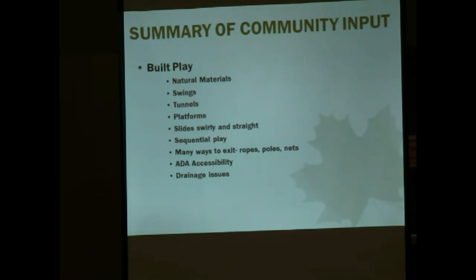Built play, we heard that natural materials were wanted, things that were made out of real wood and rocks and things like that. Swings, tunnels, again, platforms, some of these kind of blur into one category and another. Slides, swirly and straight. Sequential play, when we were talking a lot with the Kids Club in particular, everything was a story, and how did you go from one piece to another piece to another piece, and how did all those kind of come together? Many ways to exit, poles, ropes, nets, that kind of stuff, ADA accessibility, and of course there's drainage issues out in the park right now.